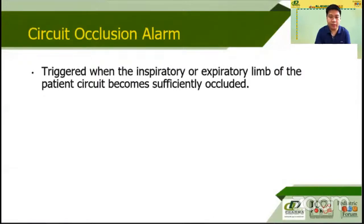Your circuit occlusion alarm is triggered when the inspiratory or expiratory limb of the patient circuit becomes sufficiently occluded. In response to this alarm, you should do two things. Check the circuit or exhalation valve for condensation. Check for water in your circuit.